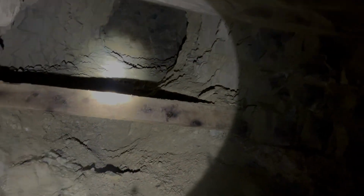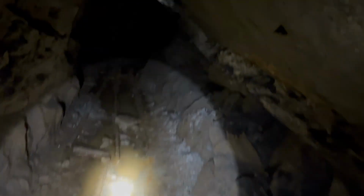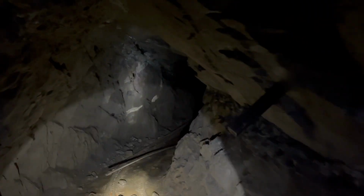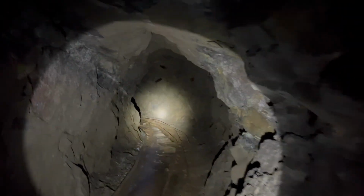This is cool. This is all freshly knocked off there. It's just curves and curves back in here.